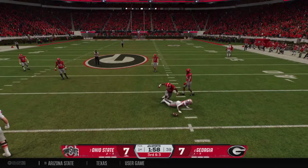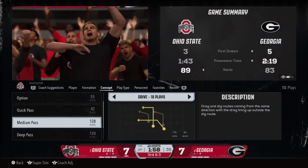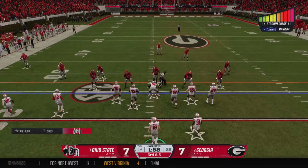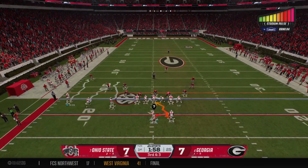That's going to be incomplete. A lot of contact. No flag. Brings up 3rd down. Chris, I thought he had his hands on that football. I thought he was going to come down with it. But give the defense all the credit with a big hit to knock that ball loose. So the offense faces a 3rd and manageable here from the 25-yard line.